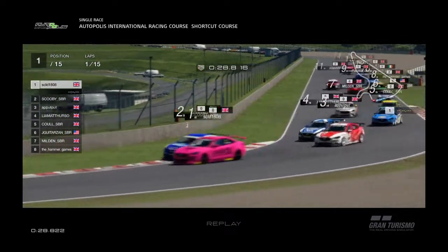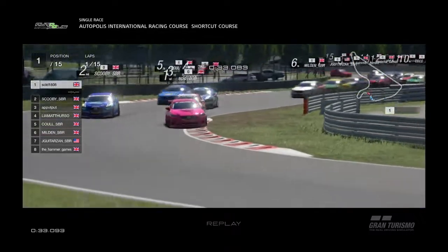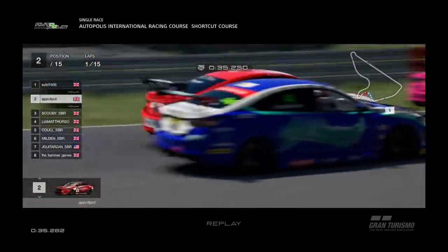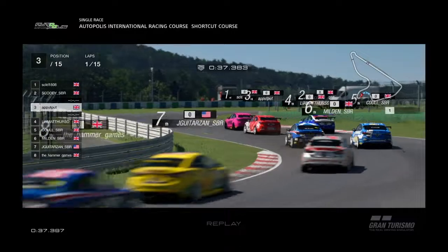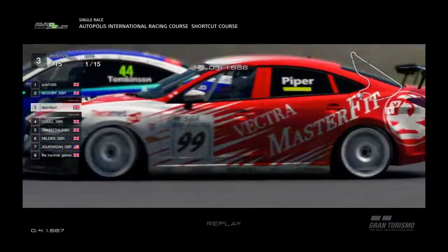And the pink cars are first and last at the moment, and he's going around the outside of Tompkinson trying to take the lead, and he has done it. And Piper up to 2nd as well by the looks of it. Can he maintain that? Let's have a look. No, Tompkinson down the inside trying to take 2nd place back at least.